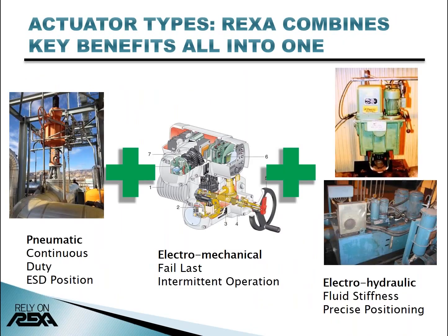The Rexa will combine the benefits and capabilities of each of the actuator technologies into one: the simplicity of fail-last position and high duty cycle performance in pneumatics, intermittent operation of electromechanical, and positioning accuracy and fast actuation speeds of hydraulics.